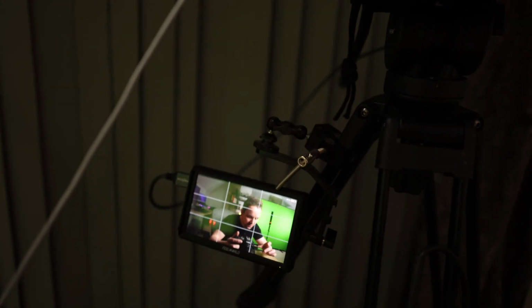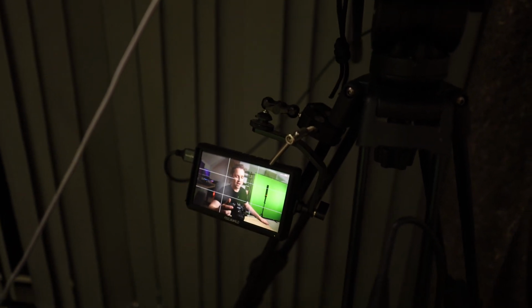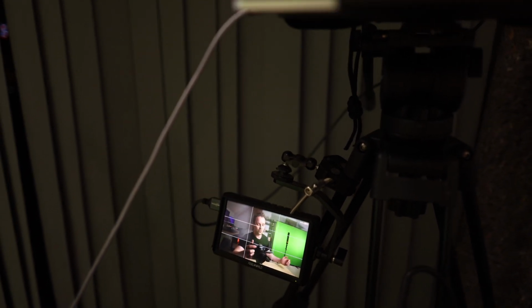And then we've got this little cheap screen here. This literally cost me about £150. And yeah, it allows me to see myself when I'm recording, which is great.